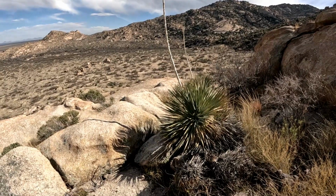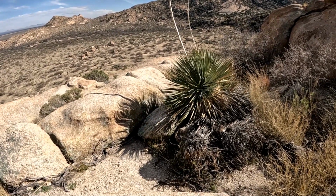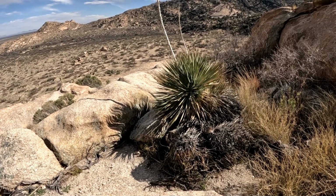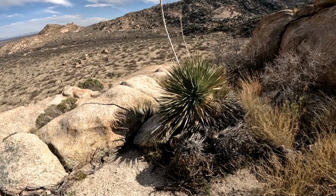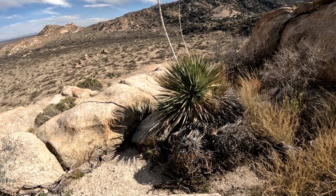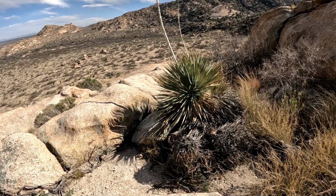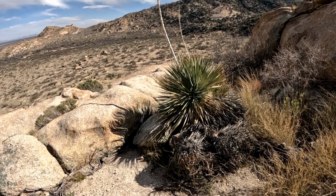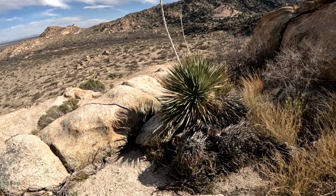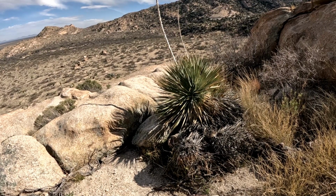See, that's where those tall things are. They're coming out of that plant. Whatever it is, it's some kind of desert plant. What do you call it? Something bayonet something. Well, if any viewers know what that plant is, let us know in the comments.